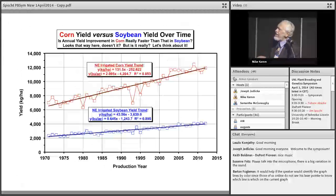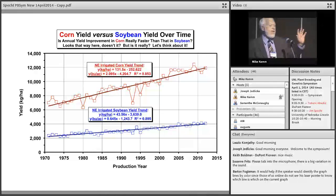Okay, here it is. So if you look at those two slides, and you can see this is corn yield improvement and soybean yield improvement. So soybean breeders out there, raise your hands. Just one? Where are all my graduate students? Here's the soybean one, here's the corn one.